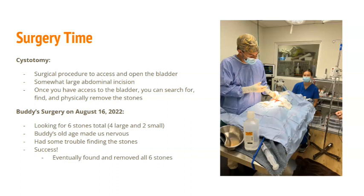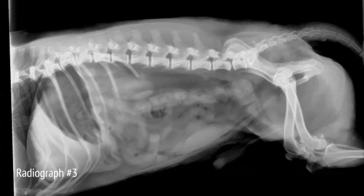So we found and removed all 6 stones. I was actually able to keep one of them as a sort of morbid souvenir, and I would have been able to show that in class, but unfortunately we ran out of time, so that's just too bad. So post-surgery, we took one last radiograph, and you can see here there are no stones in sight. He did a wonderful job.